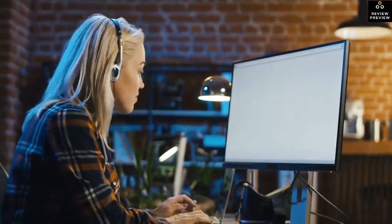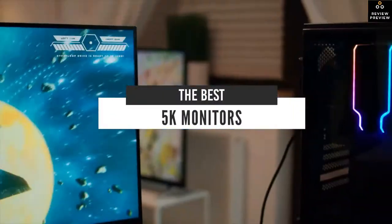Hello everyone, today we'll take a look at the best 5K monitors in the market for 2021.